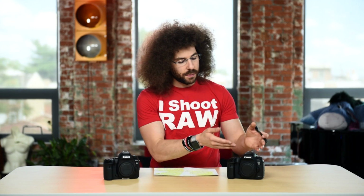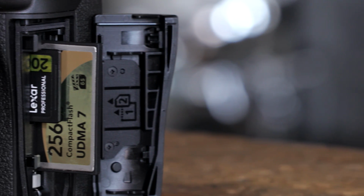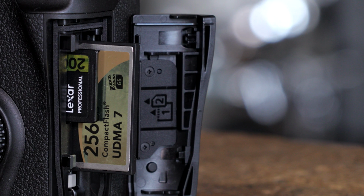Now let's move on to the card formats. The 5D Mark III has a compact flash card and an SD card slot, and then the 5D Mark IV has, wait for it, compact flash and an SD card slot. So the only thing that got updated there is that the SD slot is now UHS-I supportive. So that means it supports those type of SD cards. It should have gone further.